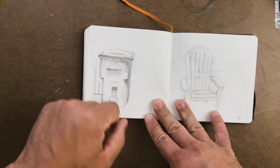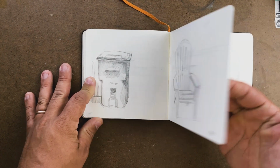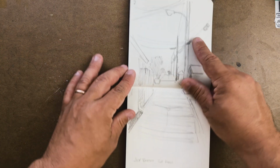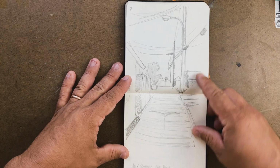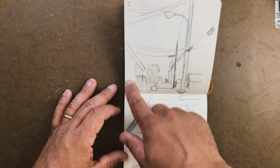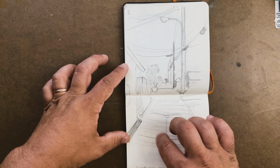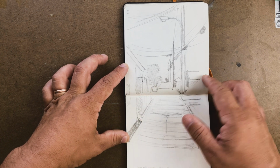This is one of our trash cans, so just random stuff, a chair, a lawn chair that was in our yard. This is the alley behind my house. You can kind of see it. It's hard to tell, but it goes back to there, and then this is my shed, and then the lamps, and the alley, and my neighbor's fence, and some more sheds.